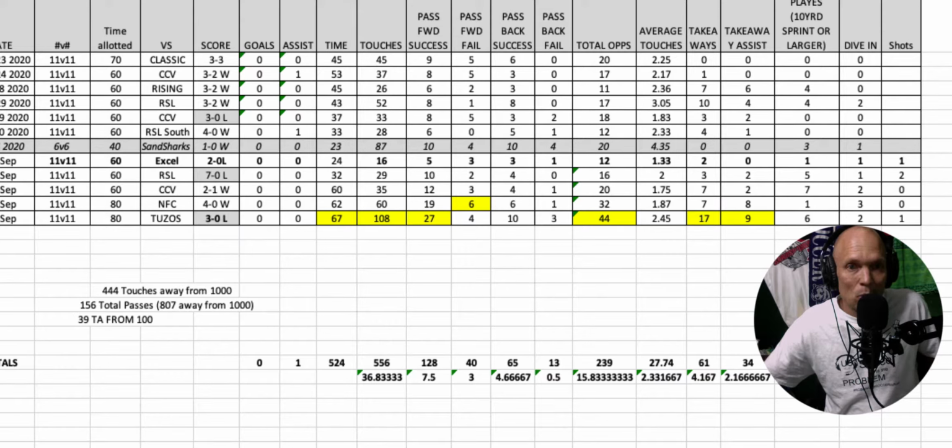They lost 3-0, and he played the most minutes of the 20-odd games he's played thus far. 108 touches on the ball, so he's on the ball a ton. 27 successful passes going forward, which was a record. He had 44 total opportunities on the ball with only 7 failures on his passes, 37 passes that were successful, a 2.45 average touch rate, 17 takeaways, and 9 takeaway assists. And then 6 hustle plays, 2 dive-ins, 1 shot.